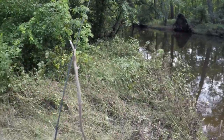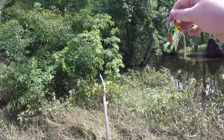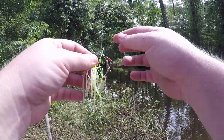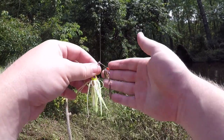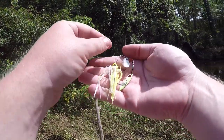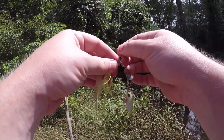Nice, third fish of the day, ladies and gentlemen. I was getting worried because it's been a while since I caught anything. I tried numerous lures, tried numerous soft plastics, a few other things, but finally settled on one of my reliable baits, a mini Strike King spinnerbait. This thing has got me quite a bit of fish.